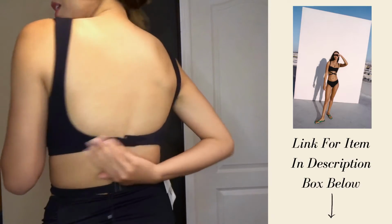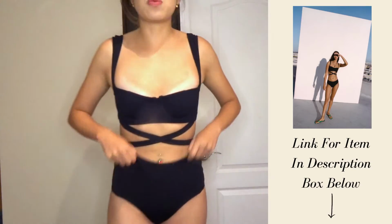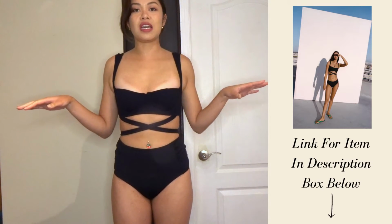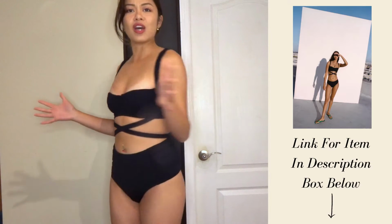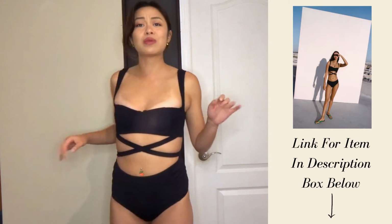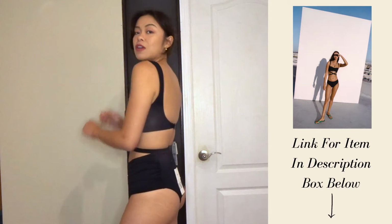The back, same thing, it's just a click close, so it's very smooth and seamless. Topped with this high-waisted bottom, it almost looks like a really interesting one piece, which I'm really digging. Like, mamma mia, this is the swimsuit for me. This one definitely gets like a 10 out of 10.